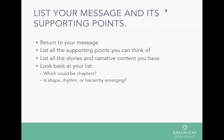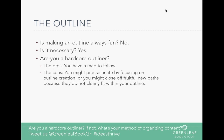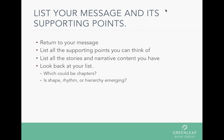Okay, great. So we're going to go back now to following the outline. This is part of your outlining process: you're going to want to list your message and its supporting points. So this is pretty much how I outline. It's kind of high level, not super detailed. I'm going to write my message, that's my 3 to 5 sentence elevator pitch, at the top of the page. And then I'm going to put bullet points of all the supporting details I can think of.